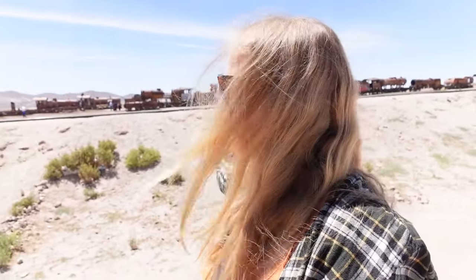We are doing a Spanish tour. Our Spanish is still at a beginner level, but there weren't really many options, or the English tours were much, much more expensive. So we just decided to go with the Spanish tour, and I'm sure we'll still have fun and survive. Okay, we have come to our first stop, which is a train cemetery. So basically here we have a bunch of old trains.